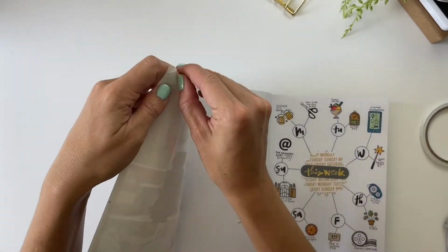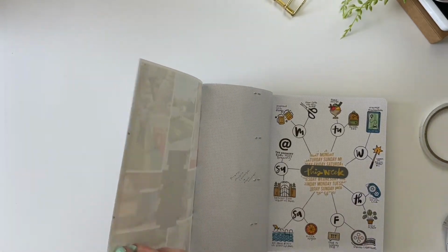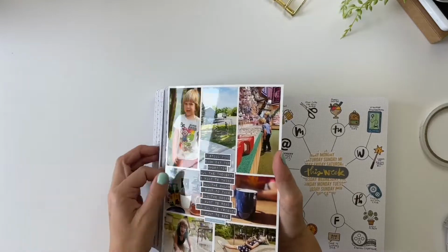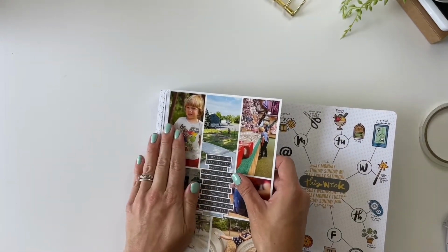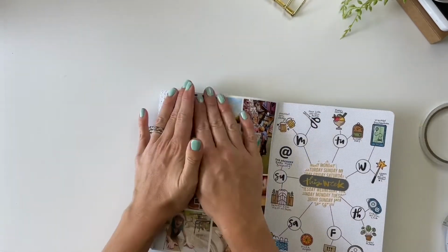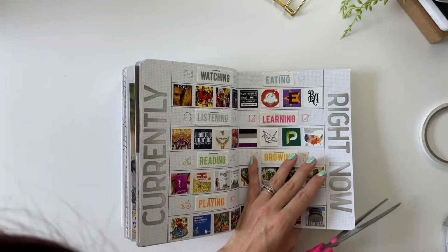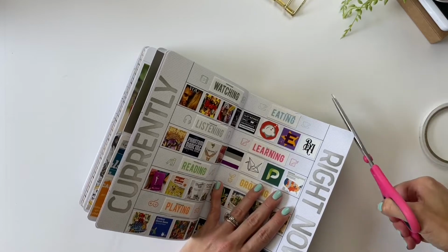Then on the right side, I have my final mind map that I did in this album, where in the middle it says this week, and then it branches out into the 7 different days, and then the day branches out into the 2 things, the 2 most major things that happened on that day.